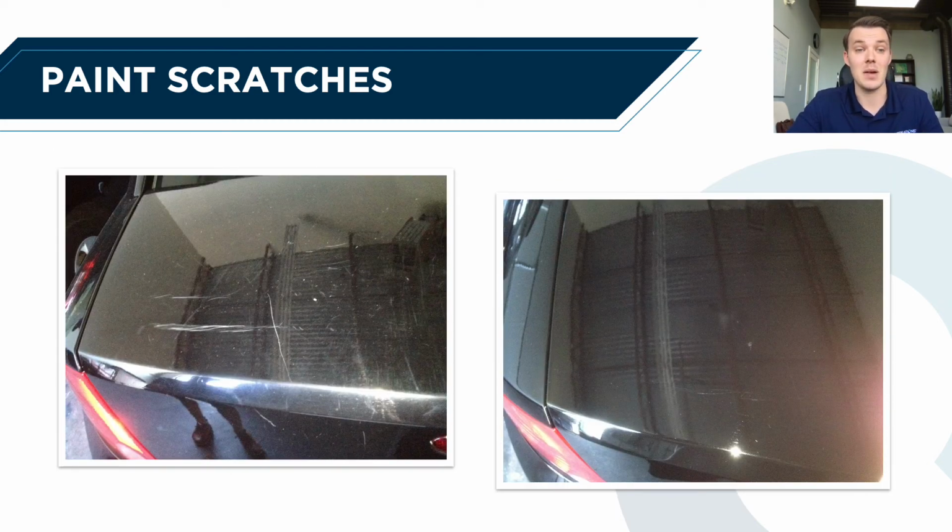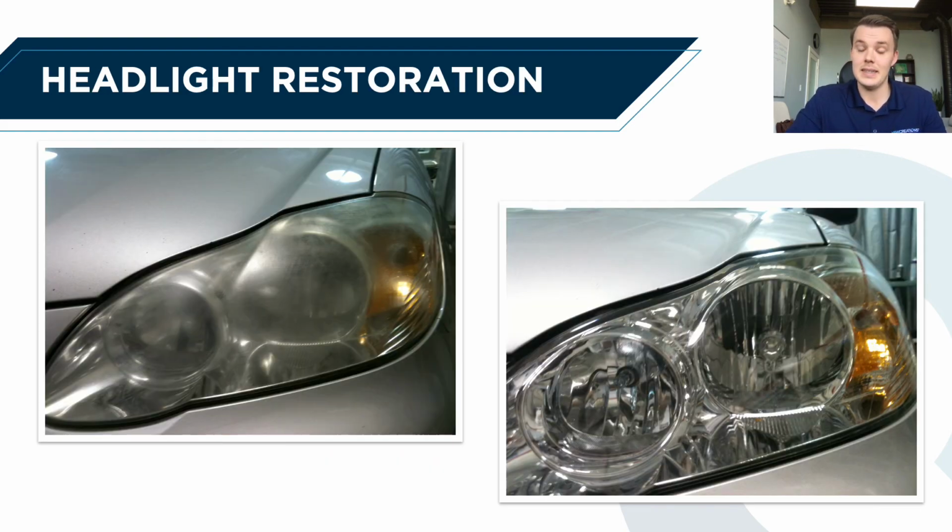Again, here's another example of some scratches that could just be polished out. Also, the same principle can apply to headlights. You can do a lot with polishing, and an old dim headlight can look like new again. It really enhances the appearance of a car.